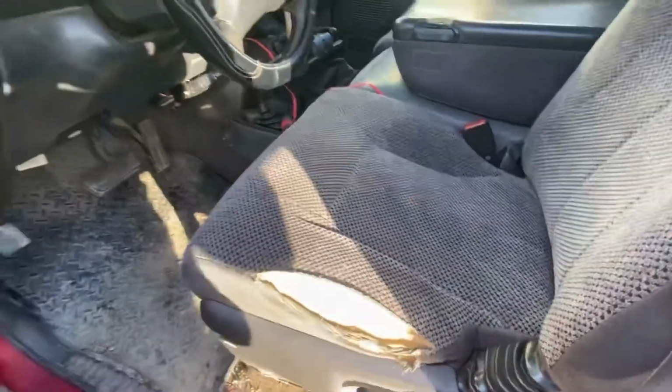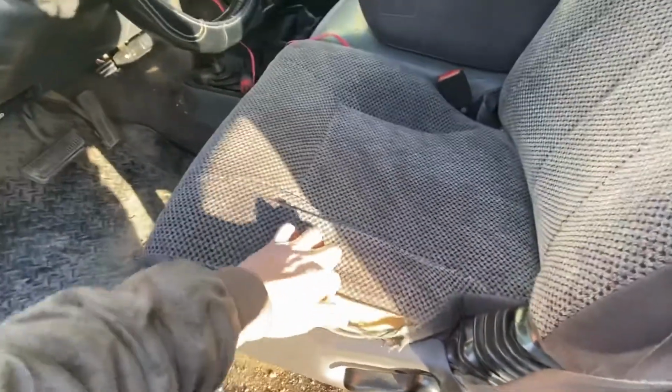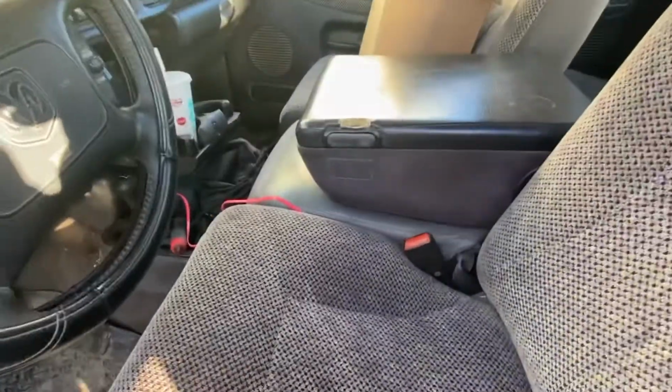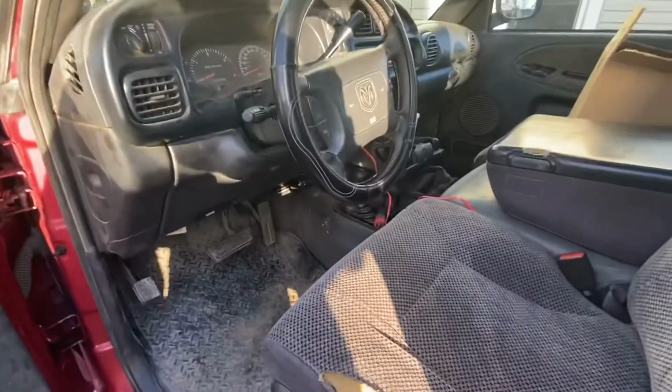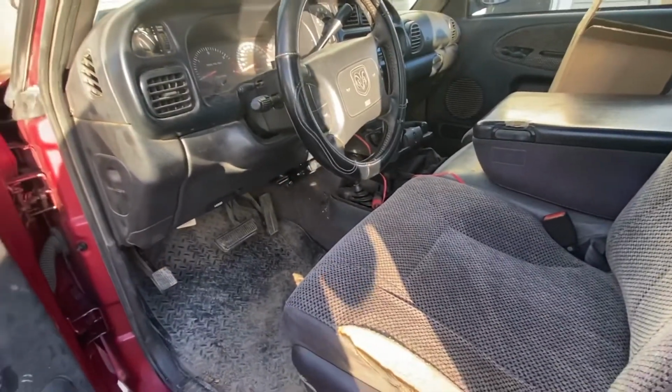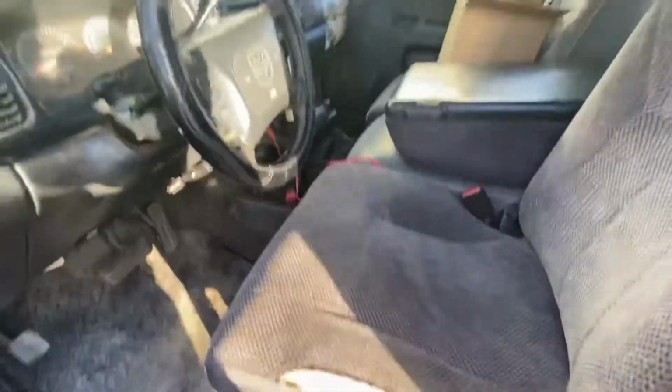Here's the interior. Interior is not too bad. This has got a little rip in the seat here, which I don't care about. I could stitch this back up, just sew this here. You know, I could sew that back together. I don't really care. You got to remember, it's just going to be a work truck. A little bit of tear here. The rest of it's in pretty good shape. It's dusty because it was in Arizona, so they have a lot of dust out there, like sandy dust. So I got to detail the whole interior, but once I detail it and sew this up, the rest of it's in pretty good shape.